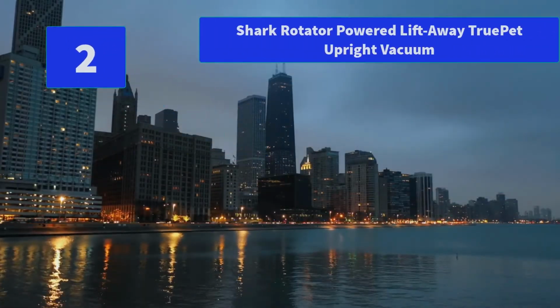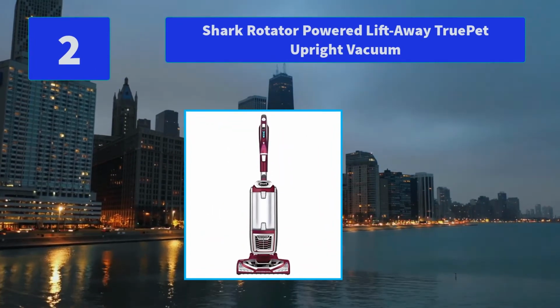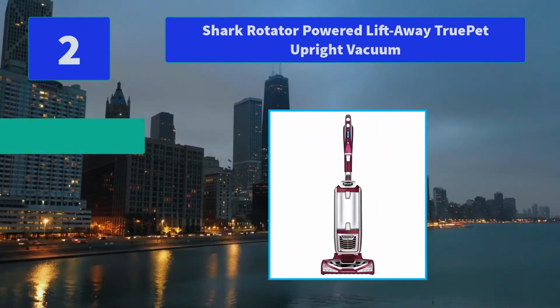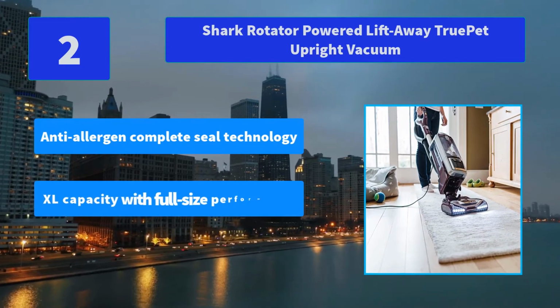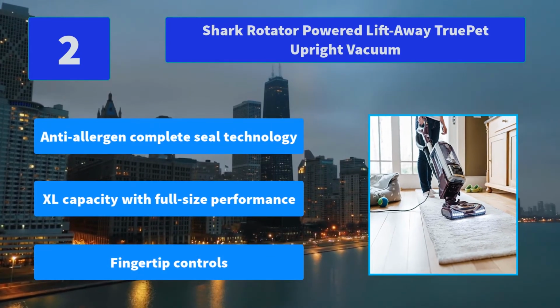Number 2. Shark Rotator Powered Lift-Away TruePet Upright Vacuum. The canister detaches to deep clean hard-to-reach areas while still delivering power to keep the brush roll spinning. Main features: anti-allergen complete seal technology, XL capacity with full-size performance, fingertip controls.